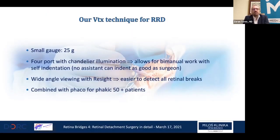Now, the technique for retinal detachment: we use small gauge 25G, as Dr. Ruben does as well, because I think that the size and the flexibility of the instruments are proper. A four-port chandelier with the chandelier illumination allows for bimanual work, which I always use to be able to do the self-indentation. Wide-angle viewing using Resight, and combined phaco and vitrectomy for patients older than 50.